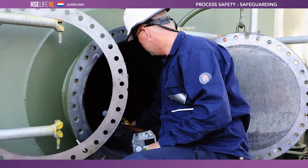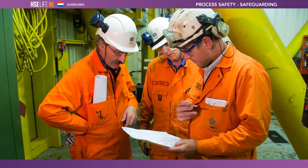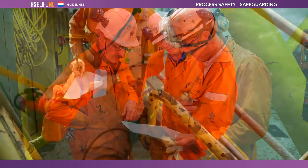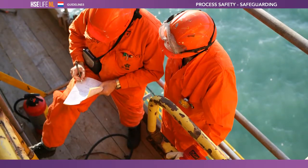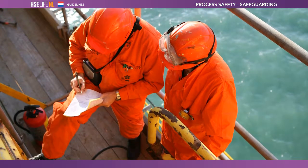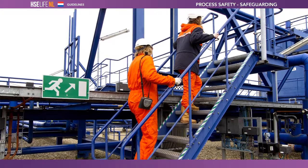Be well prepared for your job. For example, discuss the work during a toolbox meeting and discuss the permit to work. Also hold a pre-job meeting. Before you start working, read and check both sides of the permit to work. Inspect your workplace before you start working. Check the escape routes and assembly points.